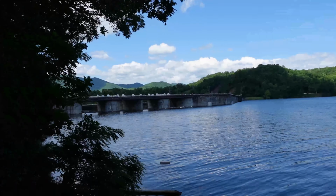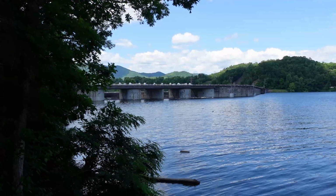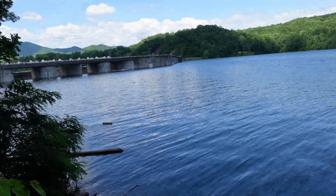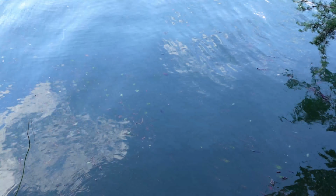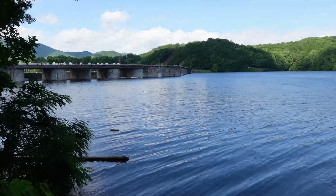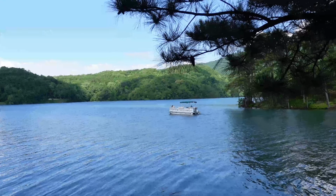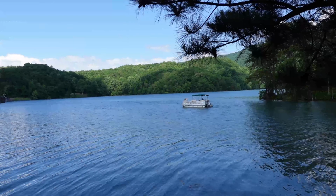So here we go. This is Fontana Dam from the top. We saw it from the bottom before. Now we're at the top. The water looks a little bit dirty. Said lots of rain. So there's wood and all types of stuff floating around. Nice little island over there, and some folks going out on their pontoon boat.